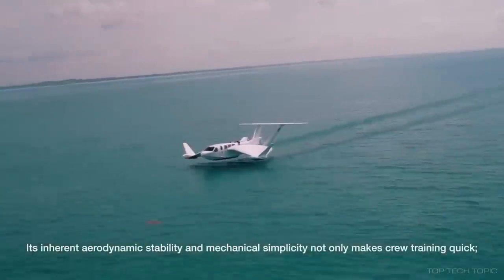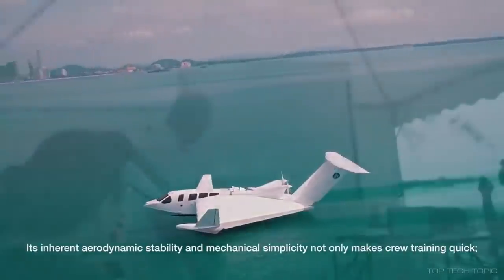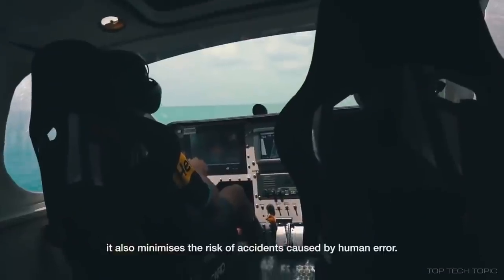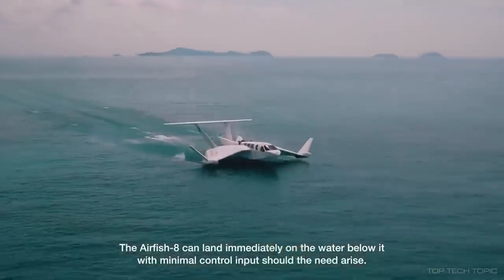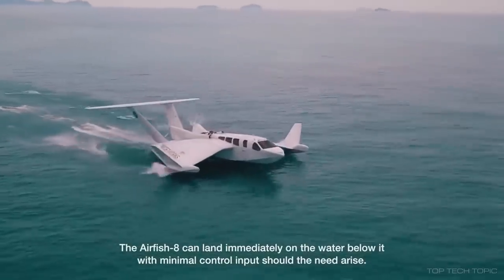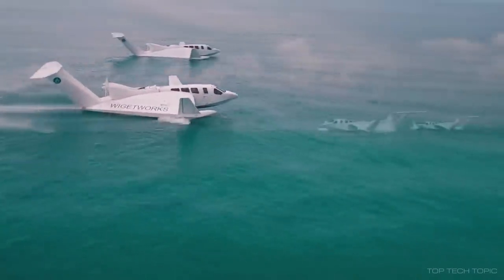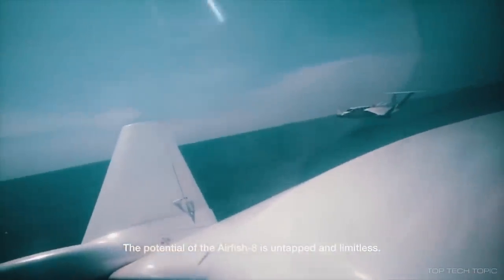Its inherent aerodynamic stability and mechanical simplicity not only make crew training quick, it also minimizes the risk of accidents caused by human error. The Airfish 8 can land immediately on the water below it with minimal control input should the need arise. The potential of the Airfish 8 is untapped and limitless.